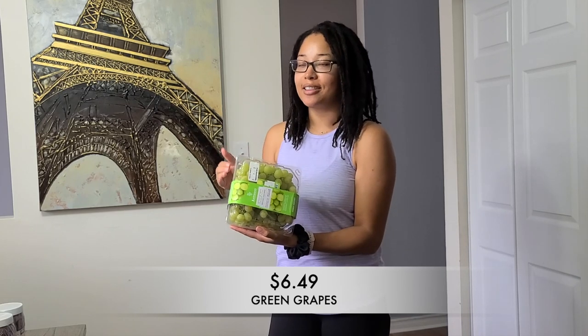They were really good the last time we got green grapes, and I feel like Costco had them for a pretty reasonable price this time around. So I just went ahead and picked this up because we're always having fruit.